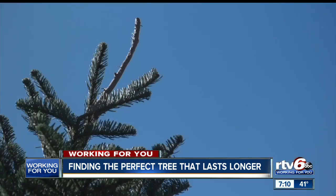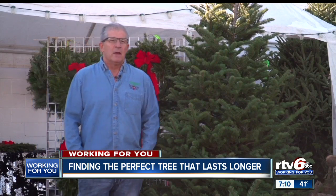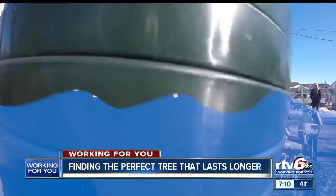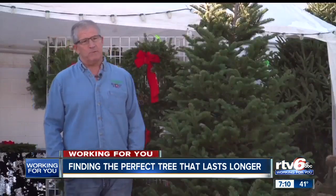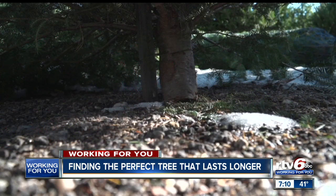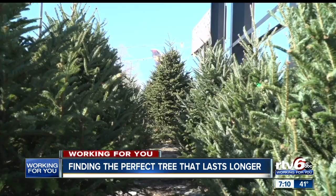Once you're home, get it into your stand and put water in it right away. No later than, I'd say, 6 to 8 hours. Check that water daily. A tree drinks about a gallon a day. As for placement, Doug says not to put it by a heater vent or a fireplace or direct sunlight. Oh, and if you've ever heard to put fertilizer or Miracle-Gro in the stand, Doug says that's a myth.